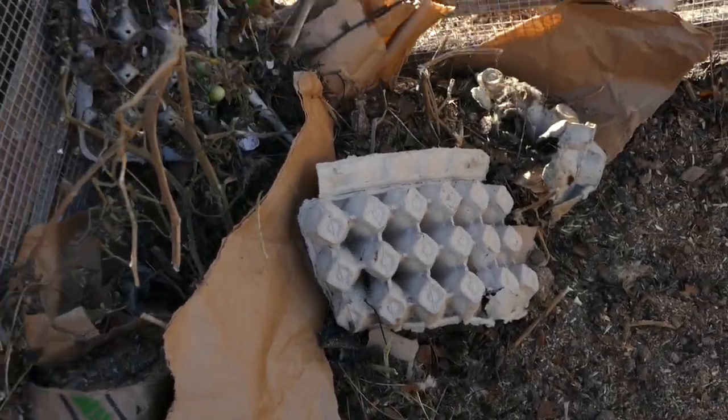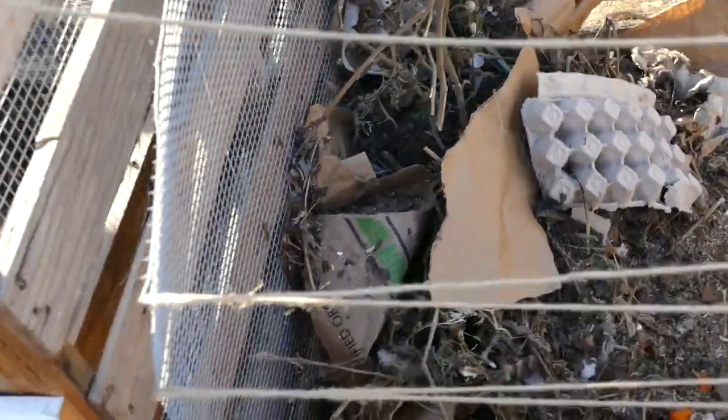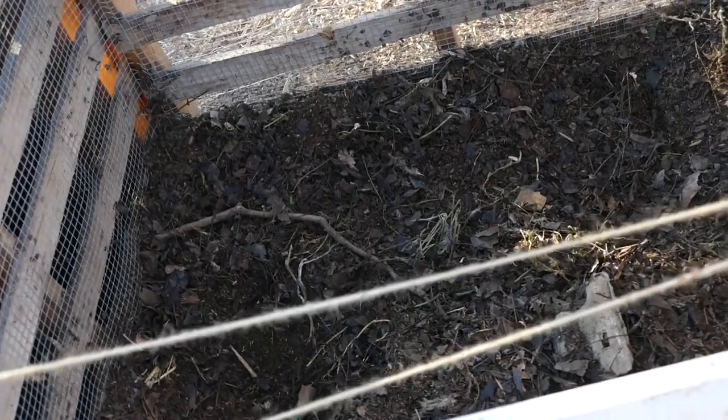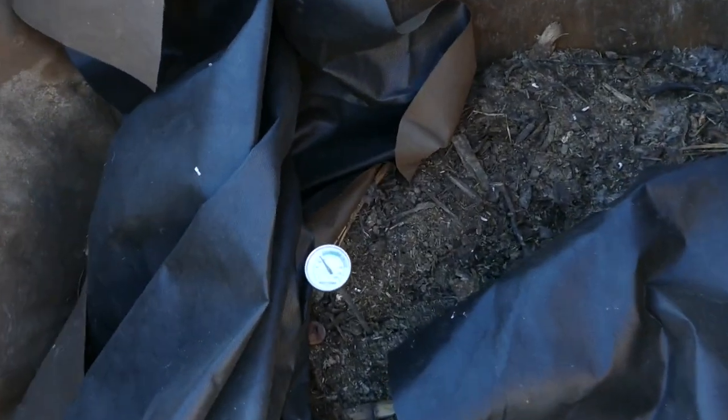So we got this compost going pretty good. This is kind of the one we're adding to on a daily basis. And then the middle one, the chickens went in there and flattened it all out for a dust bath, so I'll probably have to mound that up again. And then this is the active one that went hot and was smelling like ammonia a few weeks back.